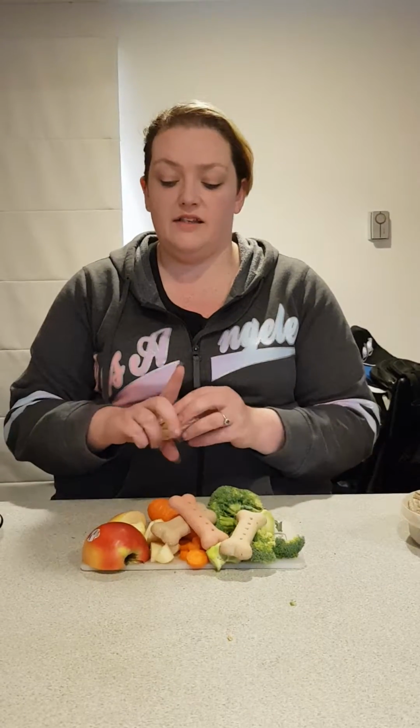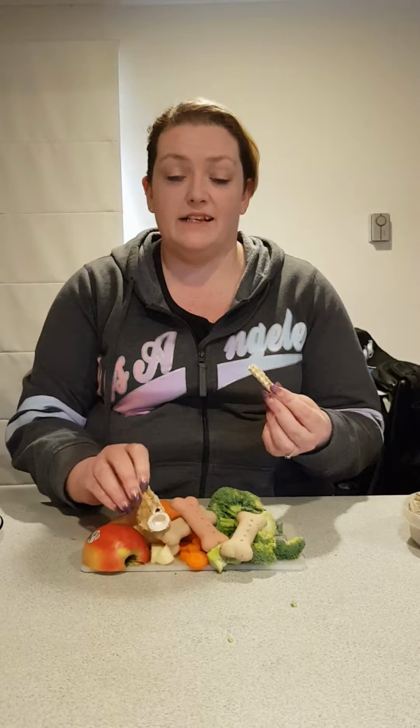And then something nice and crunchy. We use shark cartilage. It doesn't smell great, but it is really good for their teeth. It's also good for their muscles and bones, so it's got some healing properties in it as well.